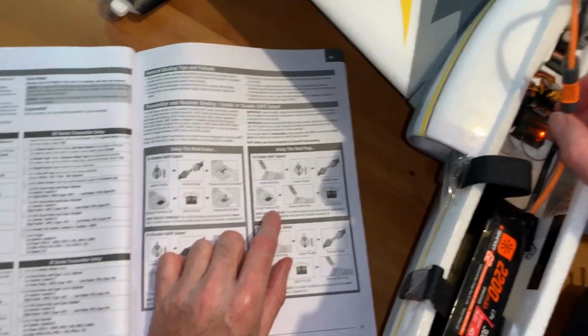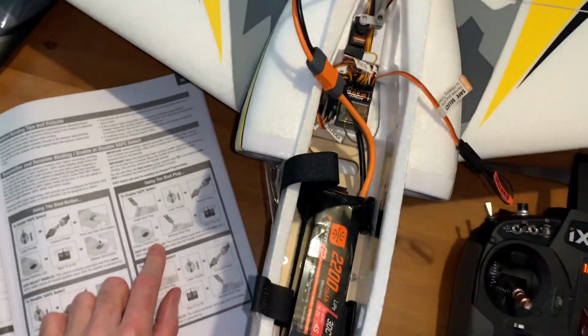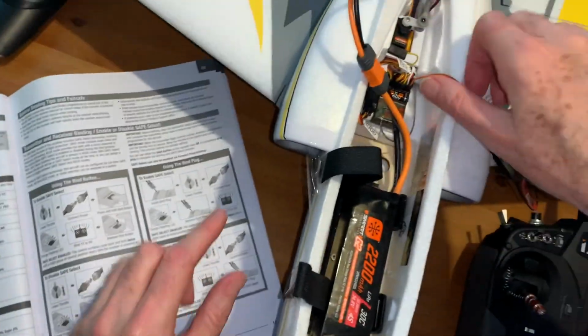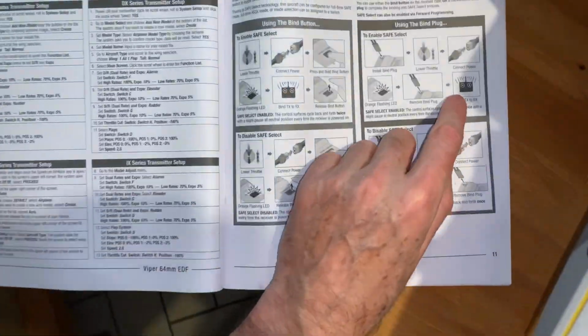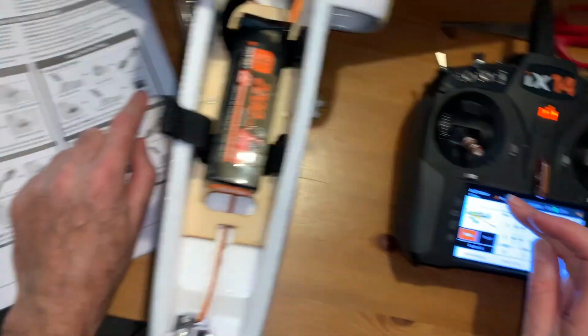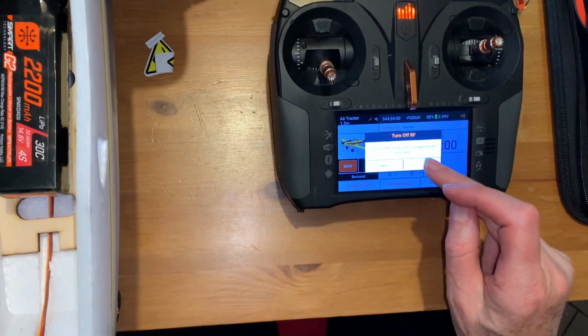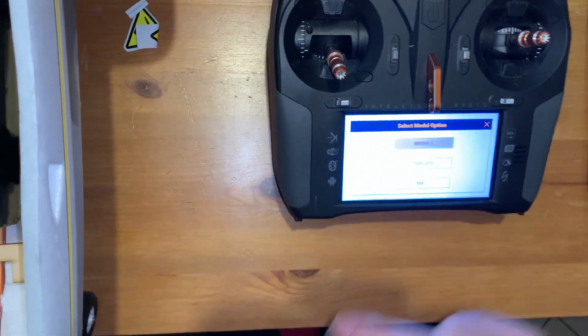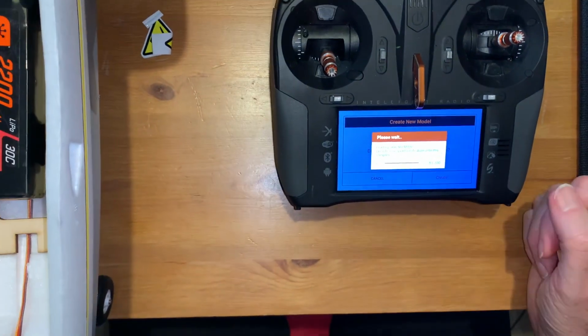Okay, the orange flashing LED here indicates that the receiver is in bind mode. Now, to enable self-select, I have to remove the bind plug. Okay, this is done. And now, what we have to do here is to create a new airplane, add a new model, default, airplane, create.